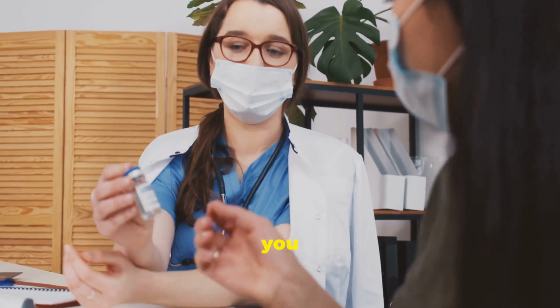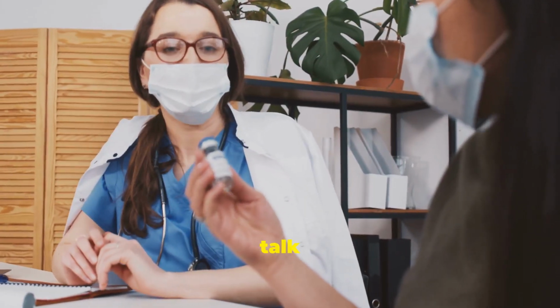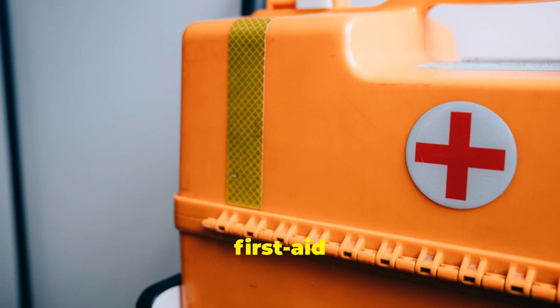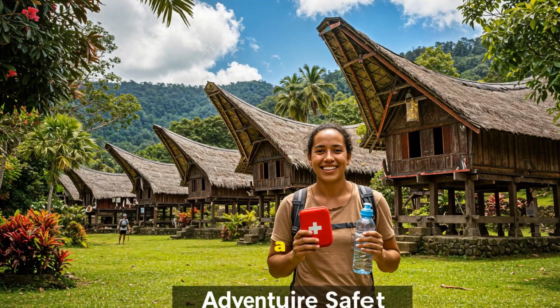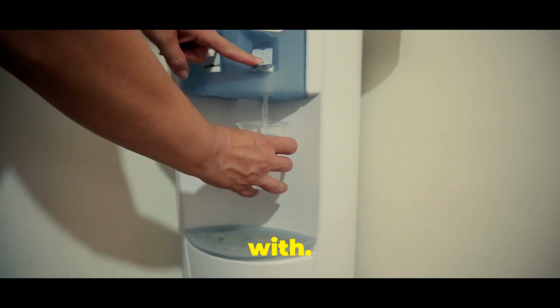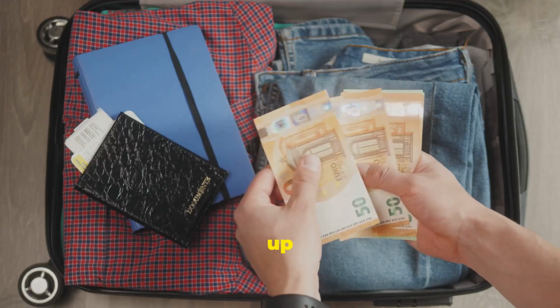See your doctor before you go for any shots you might need, and to talk about malaria. Bring all your important medicines and a basic first aid kit. Travel insurance is a must, don't skip it. Most hotels have safe water you can refill your bottles with. Keep your valuables safe and split up your cash.